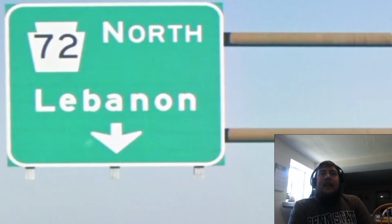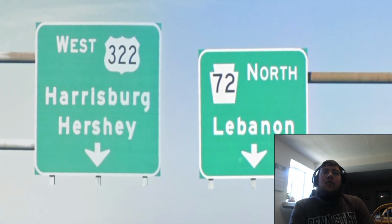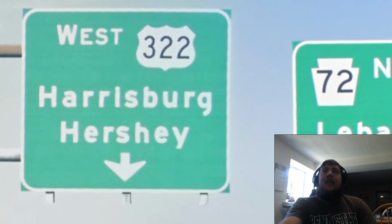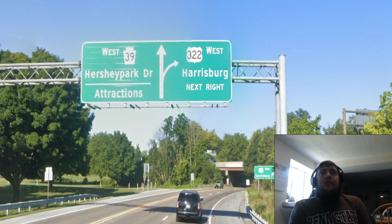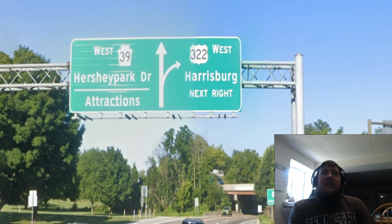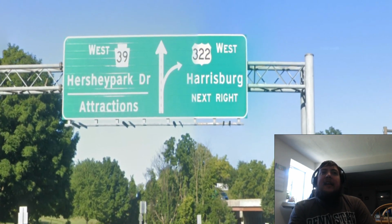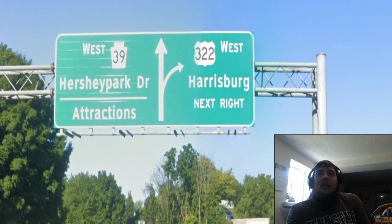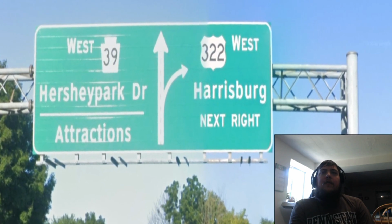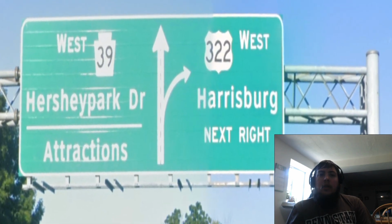And then here we meet Pennsylvania Route 72. Northbound, it gets signed for Lebanon. And then here we actually get West 322 for both Harrisburg and Hershey. So that's really interesting. That is pretty good signage right there. And then we meet Pennsylvania Route 39, which is going west to the chocolate factory and Hershey Park and all that good stuff. Why you would want to go to Hershey. And then westbound 322, we just get Harrisburg. Correct choice.